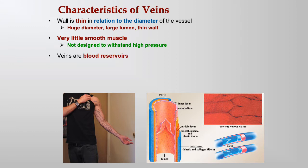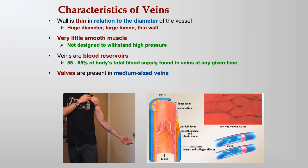Veins are blood reservoirs. So at any point in time, as we'll see coming up, most of your blood is in your veins, all right? 55 to 65%. It's slowly making its way back to your heart. And what that means is that you have sort of an extra blood supply in your veins. We'll see more coming up on that.